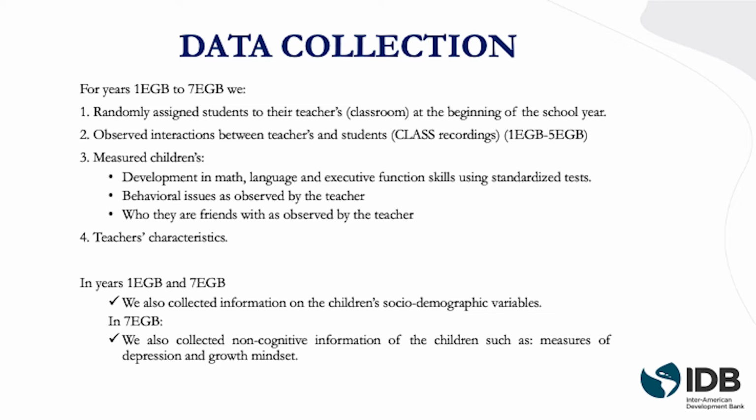In the first year and the last year of these children's primary school, we also collected information on the sociodemographic variables of the household of these children. And we collected non-cognitive information, such as measures of depression and growth mindset, and the same depression and growth mindset for the mothers and the fathers of the children.